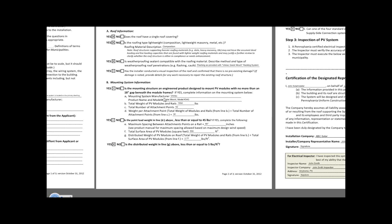So mounting system manufacturer. It's called Unirack. It's once again a pre-engineered out-of-the-box mounting system. And product name and model number. It's called Unirack Solar Mount. And there's the model number. Total weight of PV modules and rails.